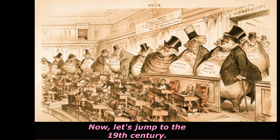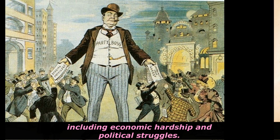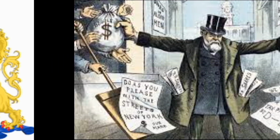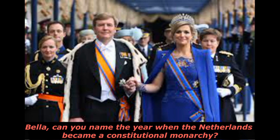Now, let's jump to the 19th century. The Netherlands faced many challenges during this period, including economic hardship and political struggles. Bella, can you name the year when the Netherlands became a constitutional monarchy?